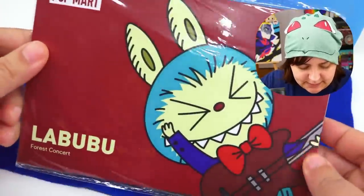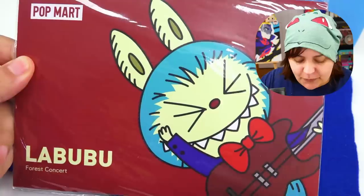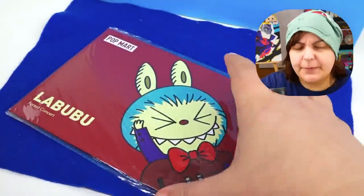Next, two of these. Not sure what it is, but it is from my favorite series, which is Forest Concert. We get two of them, so let's just check out one.